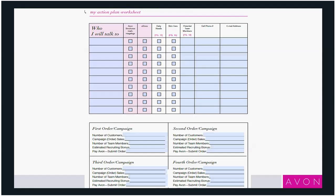The actual sheet walks you through an area where you can list each person that you know, whether you've given them a brochure, whether they might be potentially shopping on your e-store if they live far away from you, skincare, and potential team members if there's somebody that you think might be interested in earning extra money.